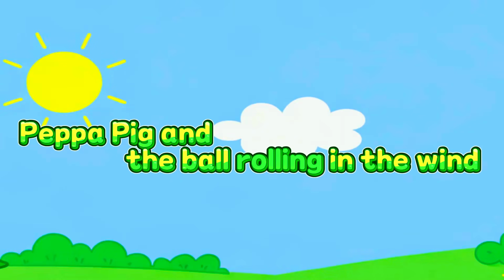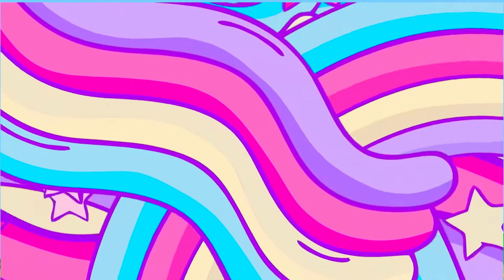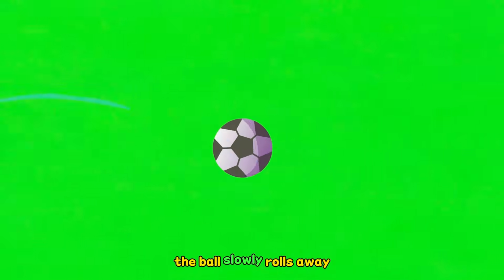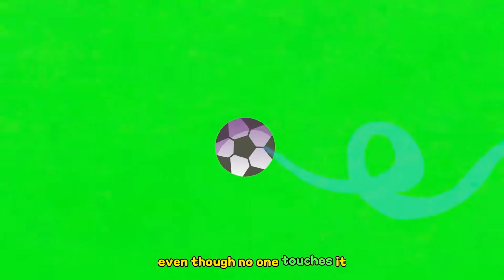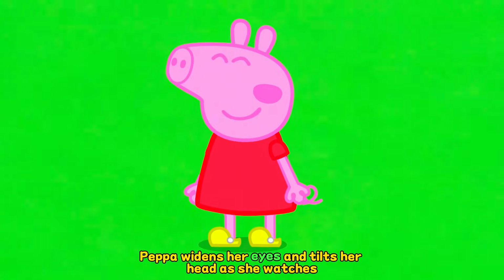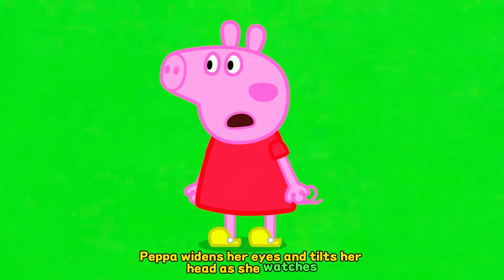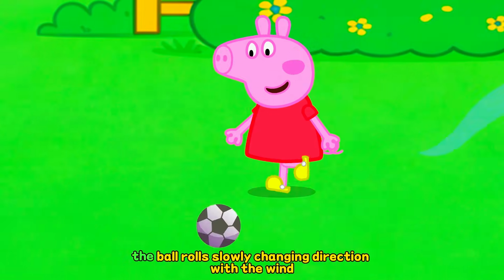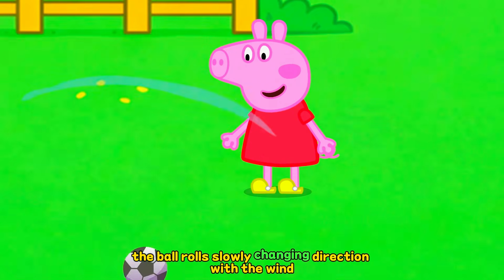Peppa Pig and the ball rolling in the wind. The ball lies still on the grass. A gentle breeze blows. The ball slowly rolls away, even though no one touches it. Peppa widens her eyes and tilts her head as she watches. Peppa walks after the ball. Without running fast, the ball rolls slowly, changing direction with the wind.